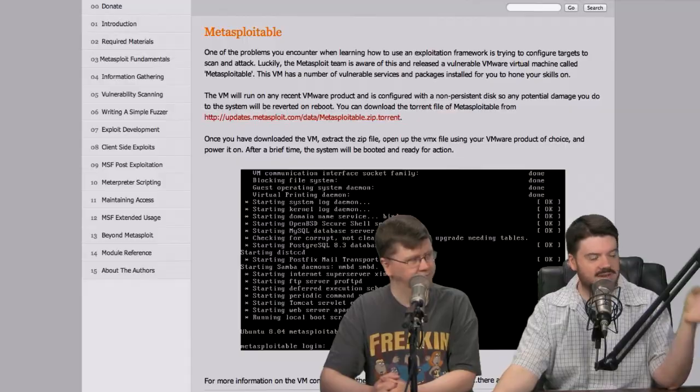And this Metasploitable is a VMware image that is very vulnerable by design. It's got zero-day flaws. It's got bad password policies. This is almost something you could use to become more comfortable with security topics. That's interesting. It is a great way to learn.